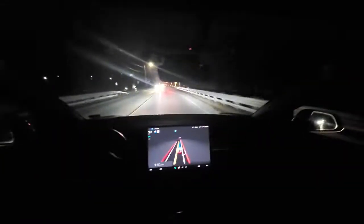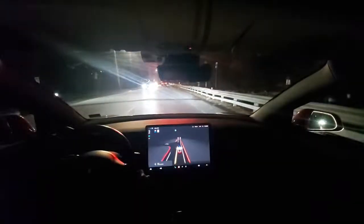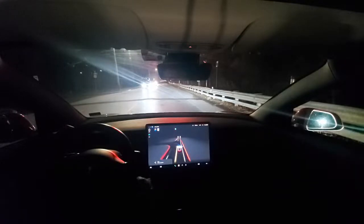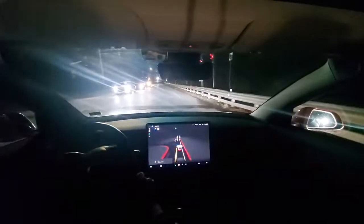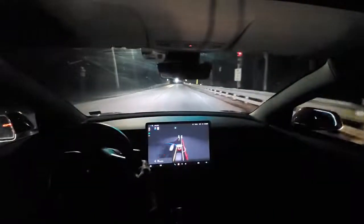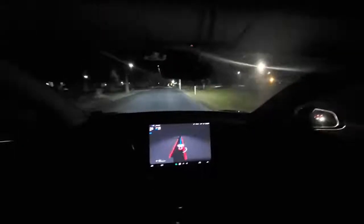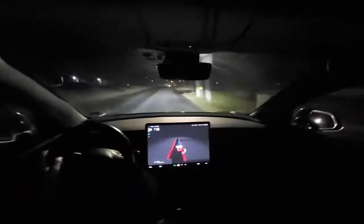Now we have to make the unprotected left with cars. It's going to have to wait for the cars to go. Let's see if it knows what it's doing. So there's the blue line that it knows it has to make a left. Creeps out a little awkward there. And it goes. It's a little funky. And I wonder if it's actually going to pull into the park here or not, or if it's just going to stop on this road.